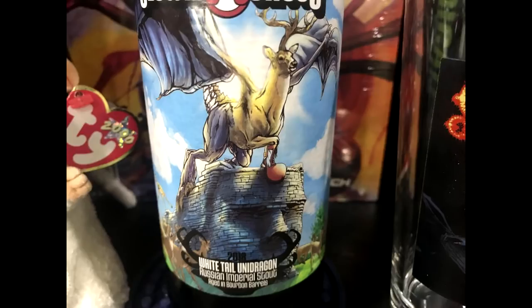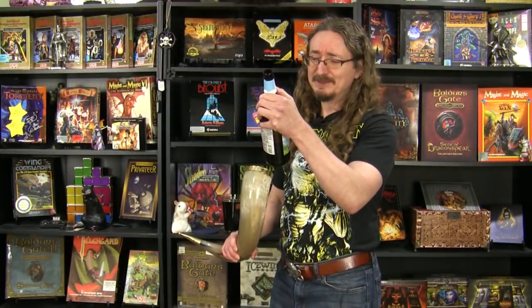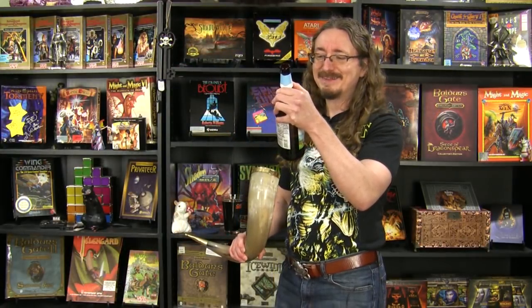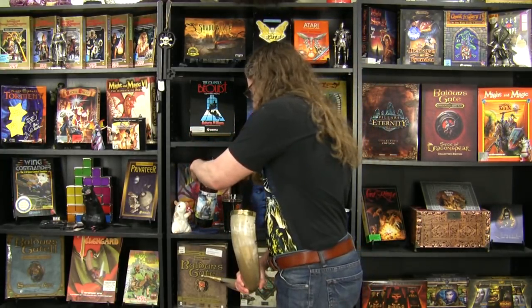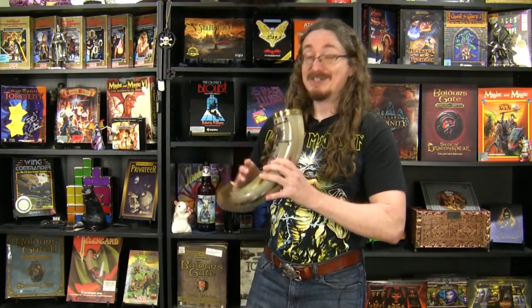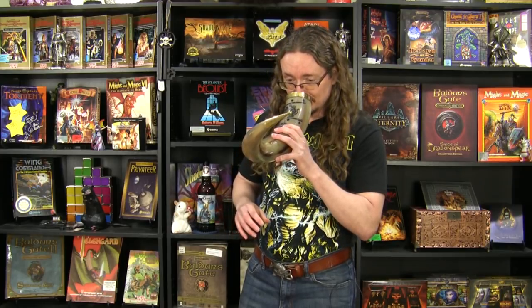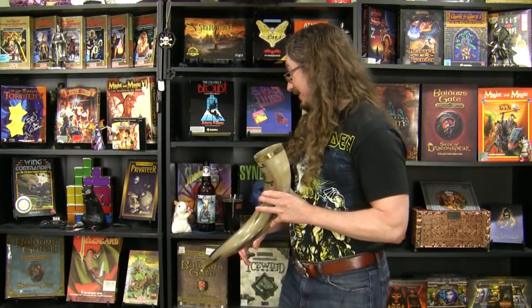All right, so I got some of this Clown Shoes Whitetail Unidragon. Man, that is a nice-looking Whitetail Unidragon. That's gotta be, what, a 7-8 point Unidragon? Aged in bourbon barrels. I can definitely smell that bourbon barrel aging process. If I didn't know better, I'd think this was just a straight-up drinking horn full of bourbon.